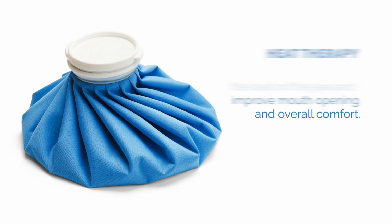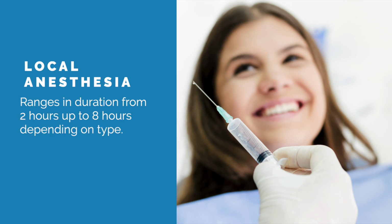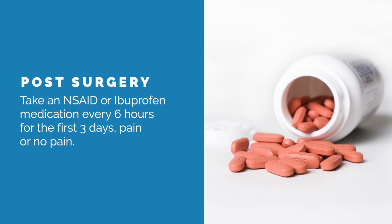Most patients, when they wake up from having their wisdom teeth removed, will have numbing medication or local anesthesia in place. That local anesthesia ranges in duration from usually about 2 hours up to almost 8 hours, depending on what type of medication there is. For that reason, it's not uncommon for your pain to increase as the medications wear off. We generally recommend that patients take an NSAID or an ibuprofen type of medication every 6 hours for the first 3 days at least, really around the clock, whether you have pain or not. That helps with swelling, it helps with any residual pain.